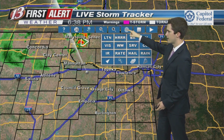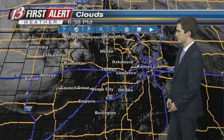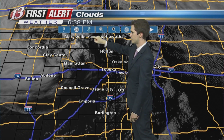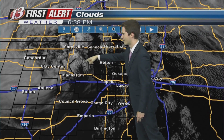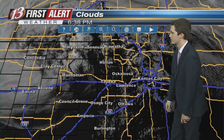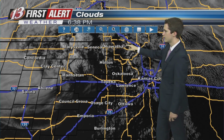In fact, I want to look at the satellite picture here and see what it's showing. You can kind of look at the cloud features, and when they start to bubble up, that would be an indication that you could see some thunderstorms. And, you know, that's really it there. I'm not seeing much in the way of development farther to the southeast. So, again, it's going to be this area north of I-70.